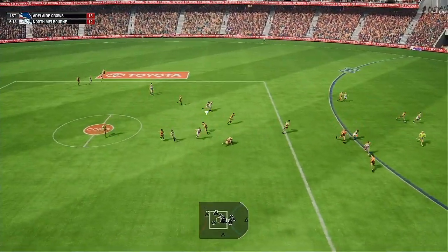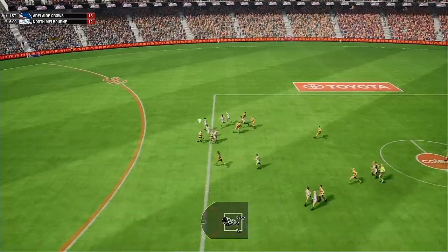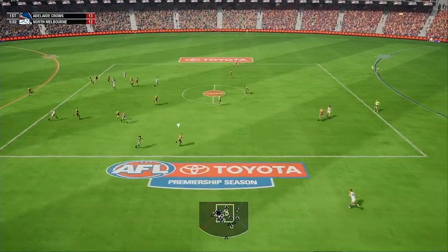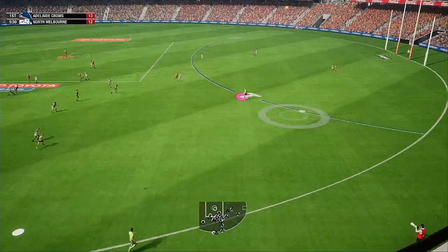Finding the loose ball was King. Lee moves it by hand, receives the handball and takes off. Allen made a meal of that one. Applying the physical pressure. Shows some physicality. Licks with hands. She's got the football now. Manages to keep the ball in play.